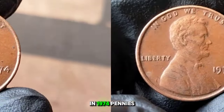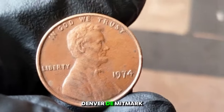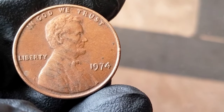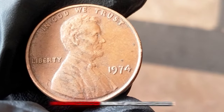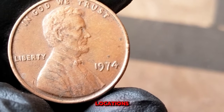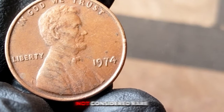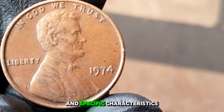In 1974, pennies were minted at 3 locations: Philadelphia No Mint Mark, Denver D Mint Mark, and San Francisco S Mint Mark. The Philadelphia and Denver mints produced the circulation coins, while the San Francisco Mint produced proof coins for collectors. With billions of 1974 pennies minted across all locations, these coins are not considered rare. However, their value can vary based on condition and specific characteristics.